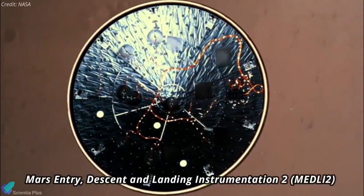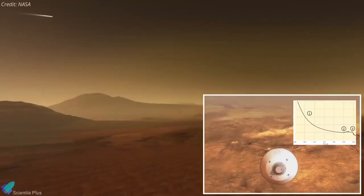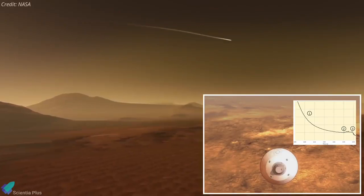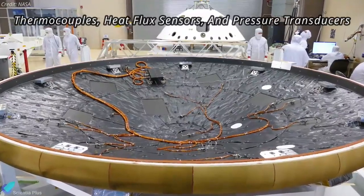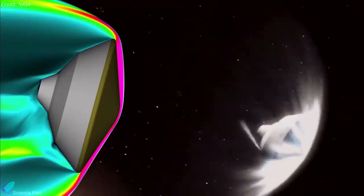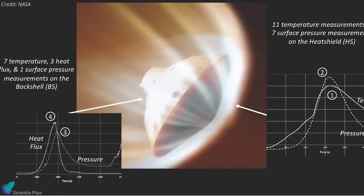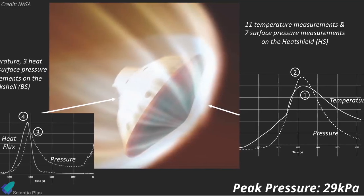Meanwhile, the Mars Entry Descent and Landing Instrumentation 2, or MEDLI2, one of the crucial technologies on the Perseverance's protective aeroshell, collected and beamed back critical data about the harsh environment of Mars during Perseverance's entry through the planet's atmosphere. MEDLI2 included thermocouples, heat flux sensors, and pressure transducers that measured extreme heat and pressure during entry. It also contained electronics and hardware for recording the thermal and pressure loads experienced during entry and through the parachute deployment. The peak measured temperature in the heat shield during the entry was 1,000 degrees Celsius. Surface pressures were also measured throughout the same phase, with the heat shield's peak surface pressure reaching about 29 kilopascals.